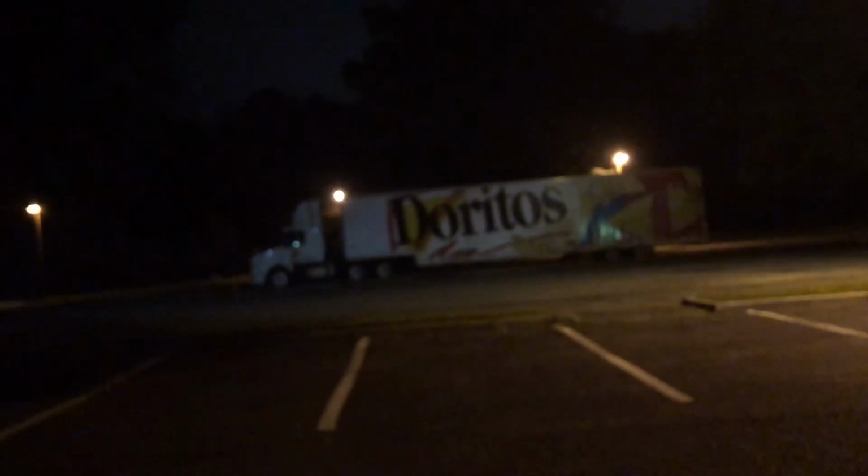This is the back of Kirkley Hotel in Lynchburg. So I parked right there. There's one truck in front of me, another truck beside me. So now I need to find the entrance.